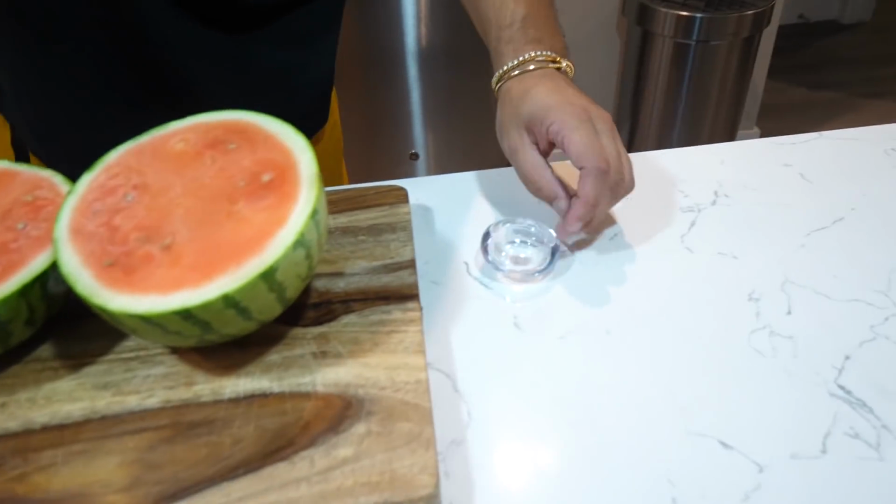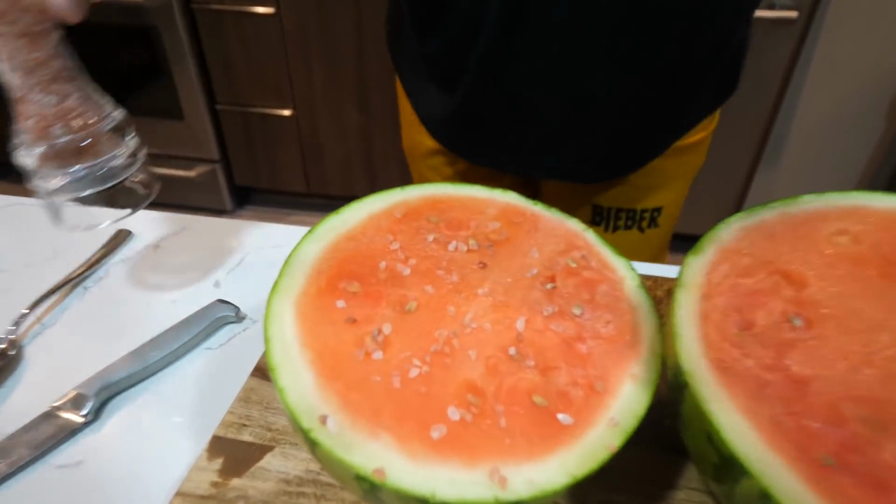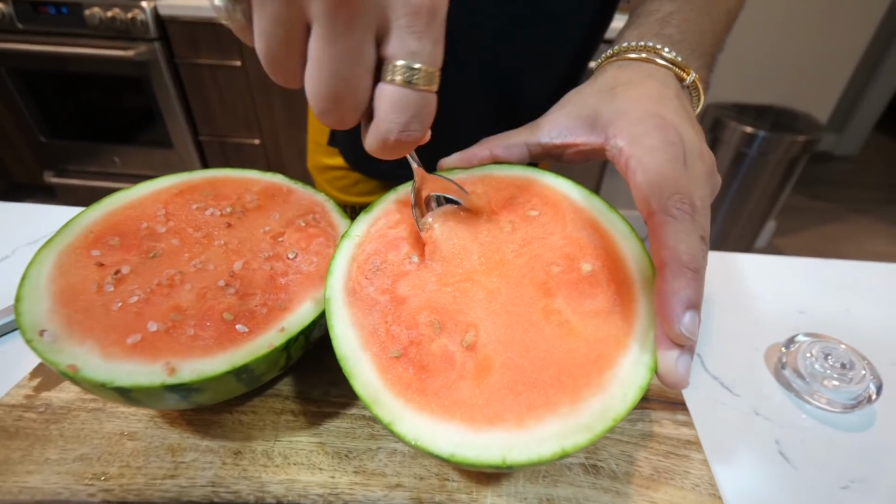Take the top off. No cap. Like, no cap on anything. No cap, even on the cap. Not too much because we don't want it too salty. That looks like a little much. Okay. We're gonna taste the regular watermelon, guys.